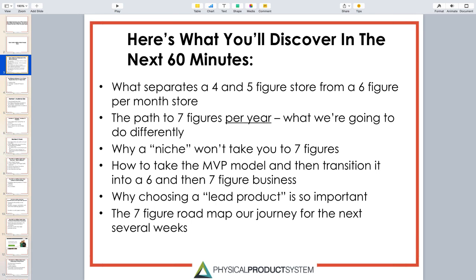And then why we choose our lead product, and how we choose it, and what's so important about that lead product, especially the first one, something we'll cover here today as well. And then the 7 figure roadmap.